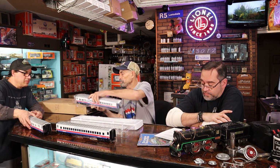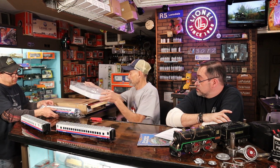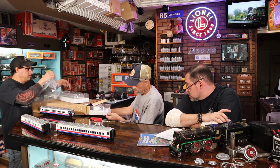What number you got there? You skipped to the observation car. No, I'm just trying to get them both out. Observation car number 205. 205, that's the press car. Look at the back of that, that's really cool.